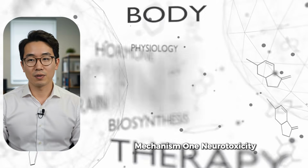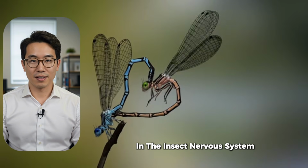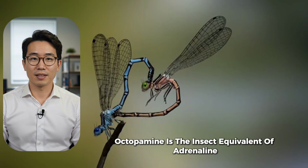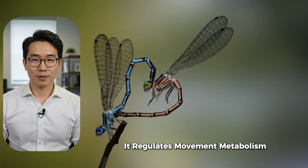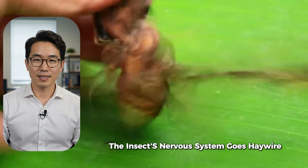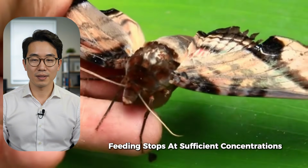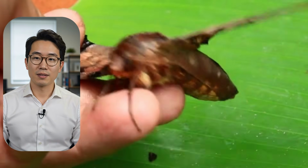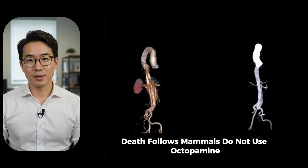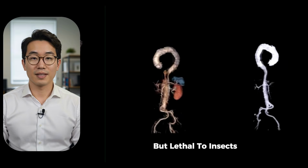Mechanism 1, neurotoxicity. Eugenol binds to octopamine receptors in the insect nervous system. Octopamine is the insect equivalent of adrenaline. It regulates movement, metabolism, and behavior. When eugenol floods these receptors, the insect's nervous system goes haywire. Movement becomes uncoordinated. Feeding stops. At sufficient concentrations, death follows. Mammals do not use octopamine, which is why eugenol is safe for humans and pets, but lethal to insects.